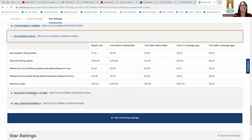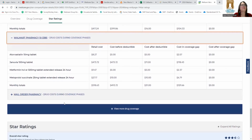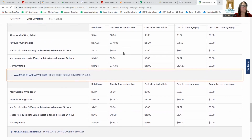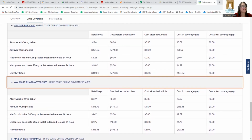Let's look at Walmart too, just for comparison. And again, you see the retail cost, $8.27. The retail cost for atorvastatin at Walmart is higher than the retail cost for atorvastatin at Walgreens. Each pharmacy negotiates the prices with its suppliers, and so there can be differences, okay?